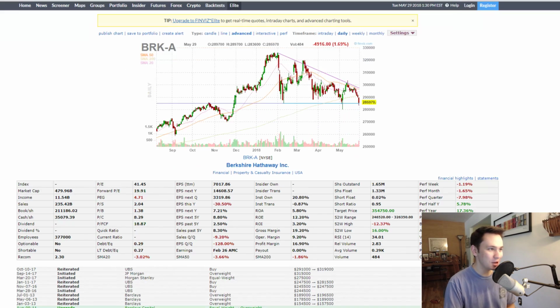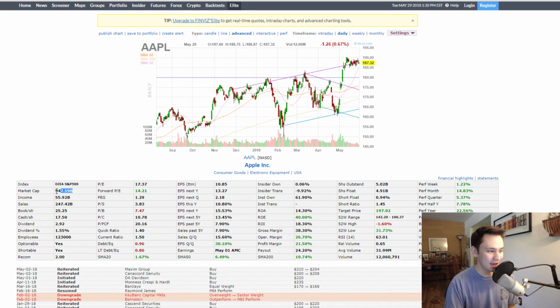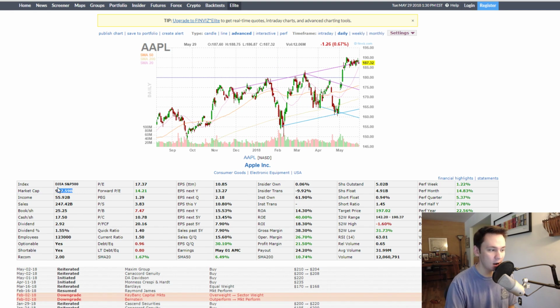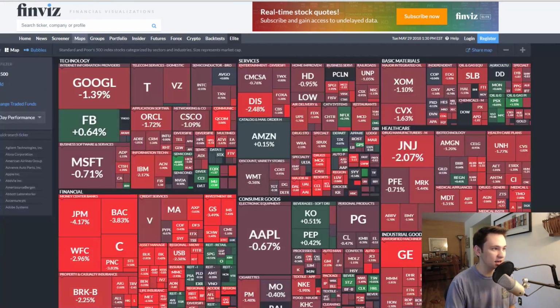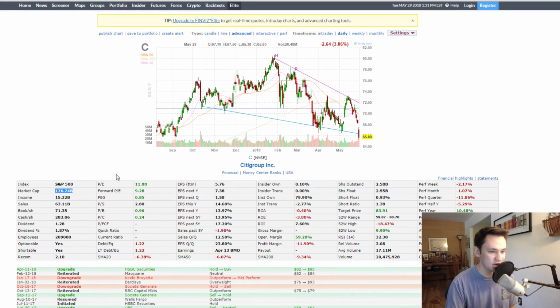So you would think that Berkshire Hathaway must be so much more valued as a company because their share price is so much larger. But that's not true. Apple is valued at a $900 billion market cap, whereas Berkshire Hathaway is valued at a $479 billion market cap. The market capitalization is how much the company is valued at. Don't pay attention to the stock price. The stock price does not mean anything. It's all about the market capitalization. That's how much the company is worth.